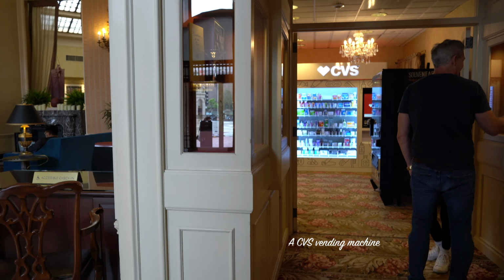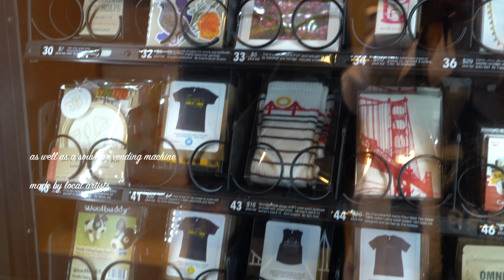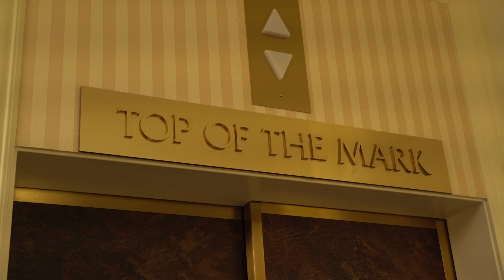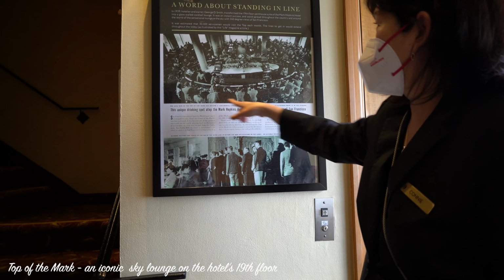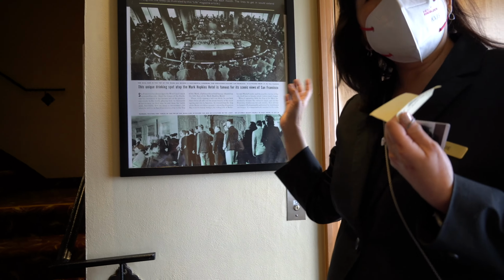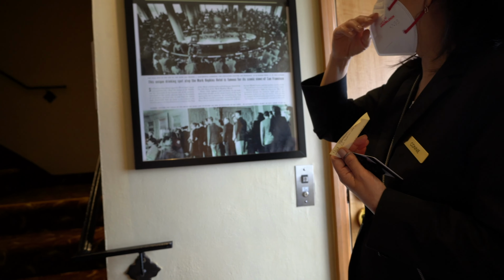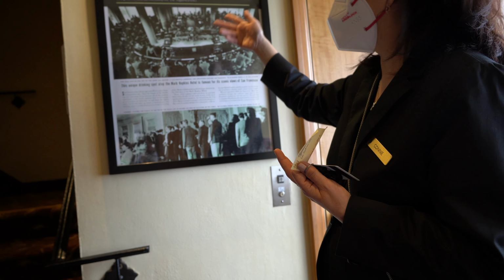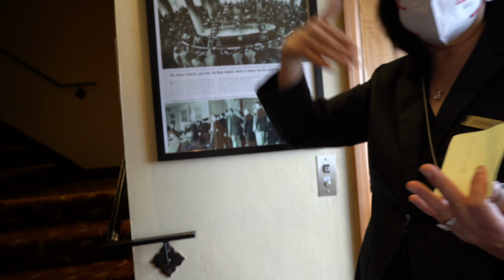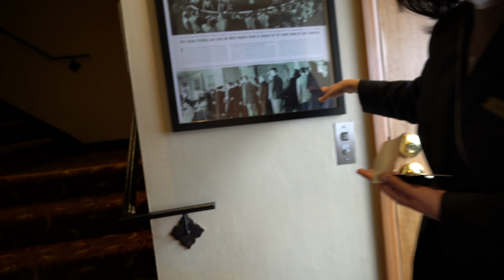These are local souvenir items by local artists. It's for a quick, last minute gift or something. So we used to have a round bar at the top of the mark. Are you familiar with the squadron bottle? A lot of the military servicemen would come up for a last drink or a welcome home drink. And this is actually the picture of the lobby.